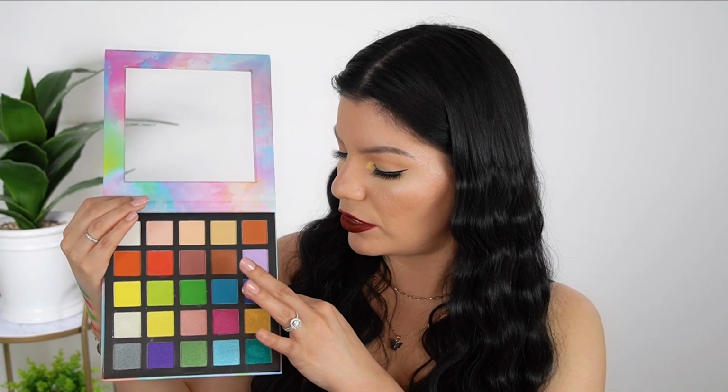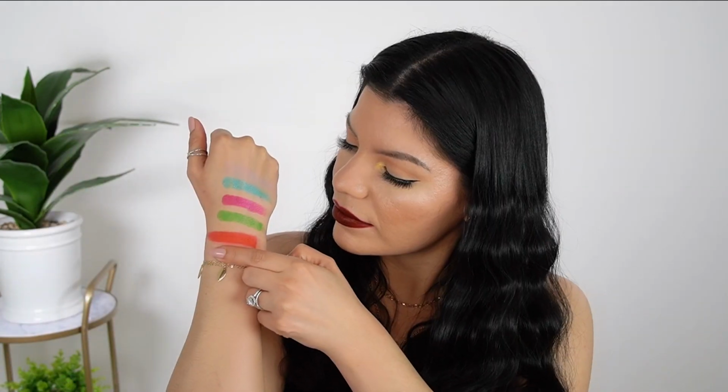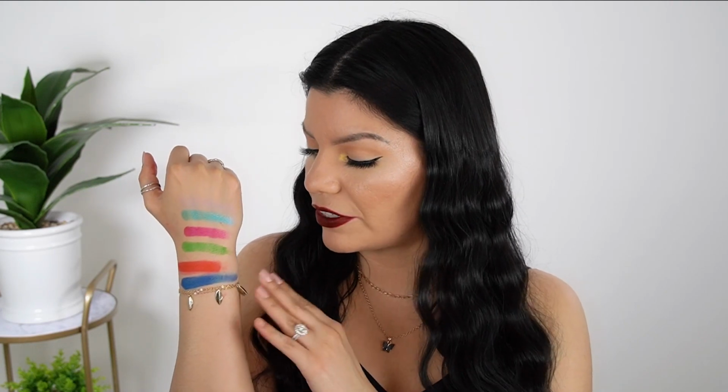Moving on, I'm gonna swatch this blue right here, and that's gonna be the last shade that I swatch from the palette. All right, and there's the blue one. So yeah, these are the swatches, and looking at them, I think it's safe to say that a lot of these shades are gonna be very intense, very vibrant.